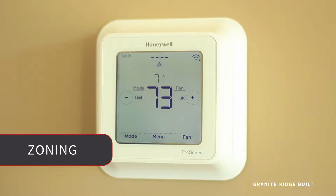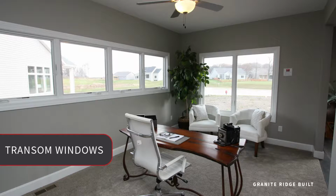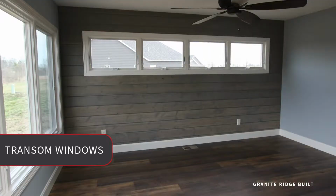Yeah, and the size of the windows can be a different thing too. Oftentimes, if you're in a lake community or you've got neighbors that are a little bit more close, you could still do that sunroom idea by doing transom windows instead, so that you're not staring at the active side of someone else's house. Instead, you just get a lot of natural light coming in.